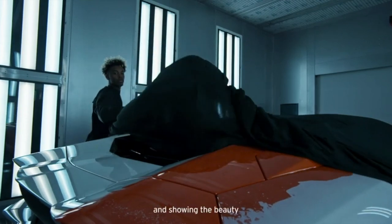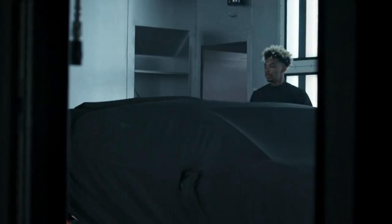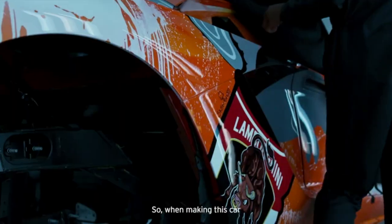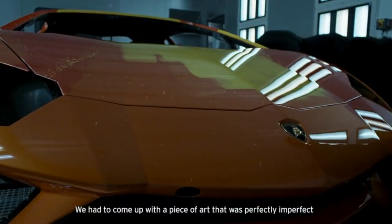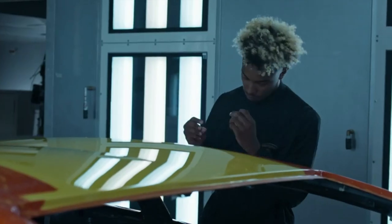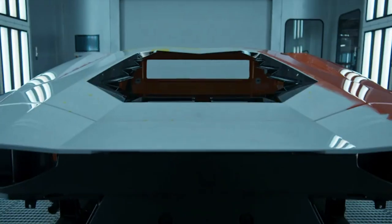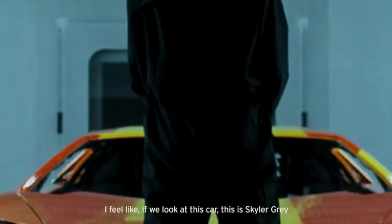My artwork is built off of the imperfections and showing the beauty within what is imperfect. Lamborghini is a company that thrives off of perfection. So when making this car, we had to come up with a piece of art that was perfectly imperfect. I feel like when you look at this car, this is Skylar Grey, and this is Lamborghini, all in one.